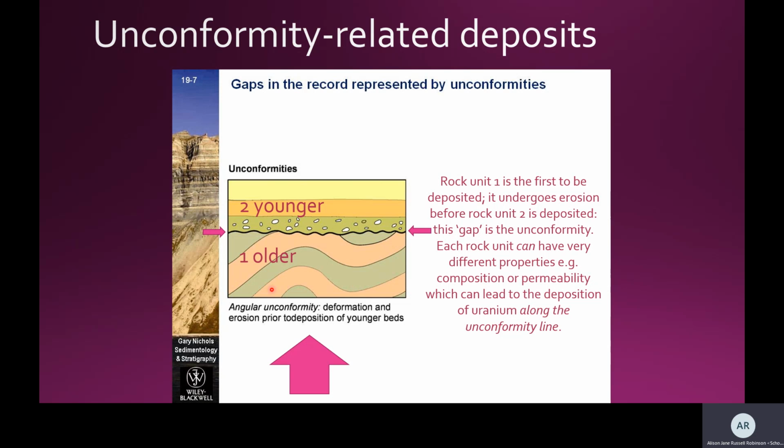To have an unconformity, you first of all have a unit of rock number 1. That unit of rock hangs around on the surface of planet Earth for a while, and it has the top shaved off it. It has the top eroded off it. So that's why you can see this little fold in here, and it's missing there. It's been eroded away by some form of geological process.